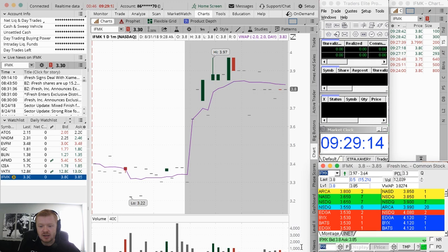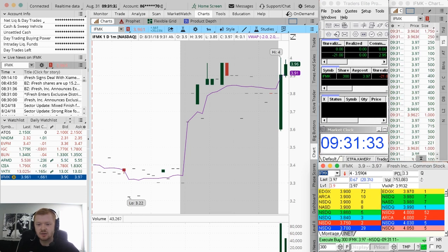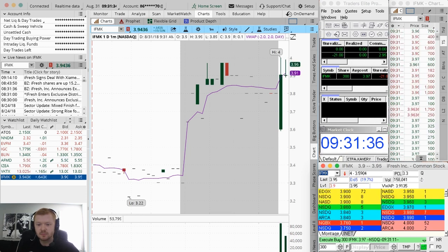About to open here, and I'm probably going to get an entry on IFMK, a small entry. Okay, I'm in IFMK, looking for a $4 pop right here.